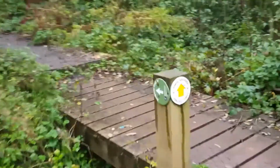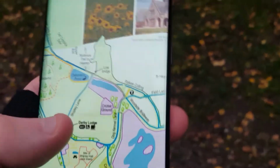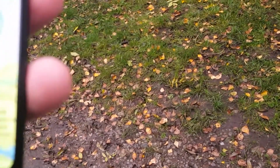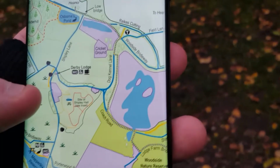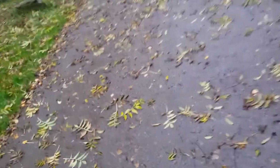Right, there's another way here, which is the Sculpted Trail, which sounds like something that we should probably go on. Ah, so this is the coffee shop. Okay, so where is the coffee shop on the map here? So if I just show the map here, coffee shop. So there's Derby Lodge. Is that it? Sorry, it's been a bit. I'm not cold. I'm just nervous. I'm not sure, but I think we just turn right here anyway, so we should be all right.